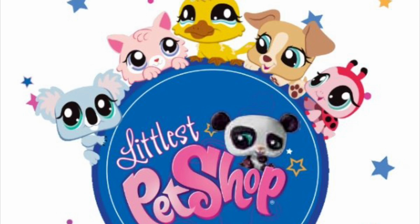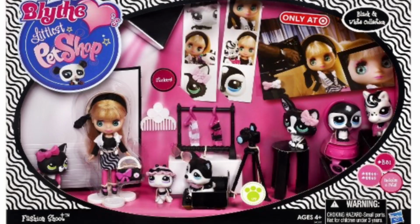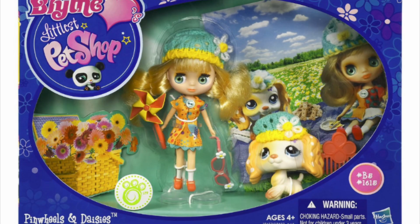But what do I think of them? The packages look nice, but a lot of it is a cardboard set that isn't a real prop. It's just there for packaging, and if you take Blythe, the pets, and the accessories out of the box, it's probably going to get thrown away. These sets come with accessories, and I could see some people getting them mainly for the accessories and pets and not so much for the dolls.